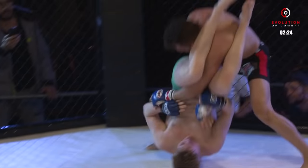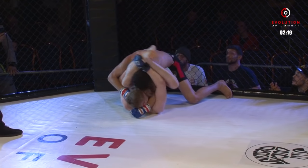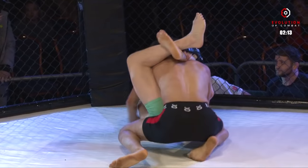Oh, he switches to another armbar. He has to be careful going for these armbars. He doesn't get his guard passed. And now he's switching to a triangle. He is just transitioning from submission to submission here. I am super impressed with the ground game of Kier.